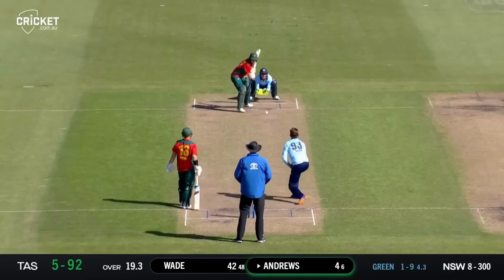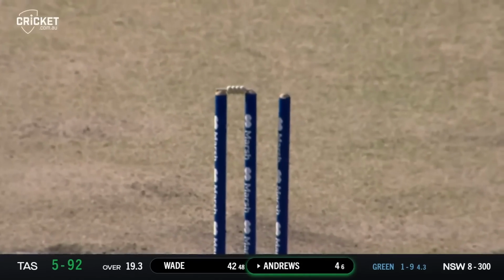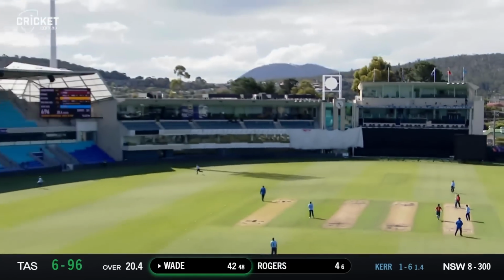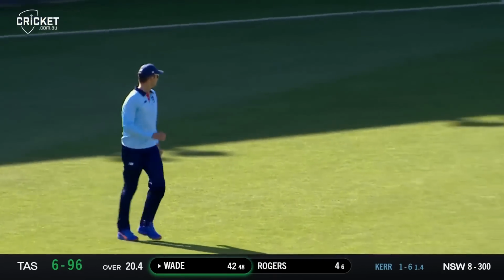Clearly on top of the ladder. Oh, Andrews chops it on. And you thought they were in trouble. Well, now they're really in trouble. Oh, now up in the air. Problems here. Wade, he's sitting under it and he takes the catch.